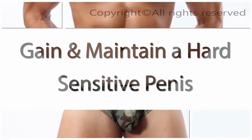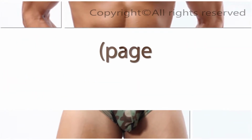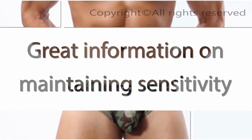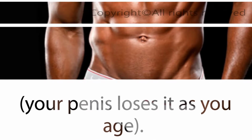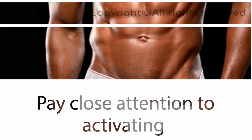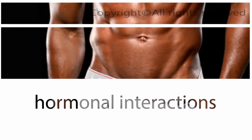Gain and maintain a hard sensitive penis, page 716. Great information on maintaining sensitivity and erection strength as you get older. Your penis loses it as you age. Pay close attention to activating hormonal interactions necessary to reboot penile growth.